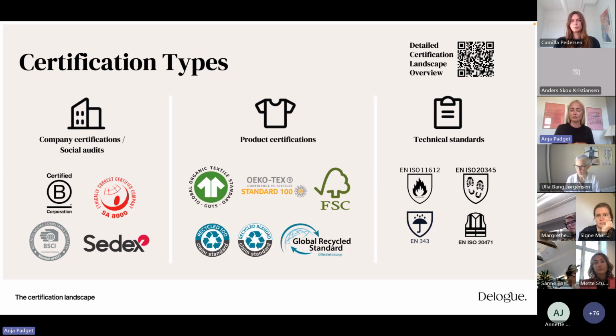And the last one, the technical standards, are the test parameters. Those are the ones where if you as a company are working with rain jackets, make sure to test that they are actually rainproof, and you can test them within a standard and then document that they are actually rainproof when they go to the customer.